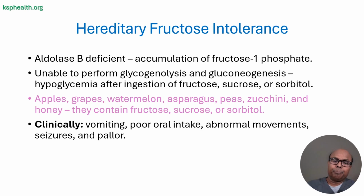Next is hereditary fructose intolerance. Aldolase B deficiency leads to accumulation of fructose 1-phosphate, and they are unable to perform glycogenolysis and gluconeogenesis. The hypoglycemia usually happens after ingestion of fructose, sucrose, or sorbitol. Where are those available? They are present in apples, grapes, watermelon, asparagus, peas, zucchini, and honey. They contain fructose, sucrose, and sorbitol.